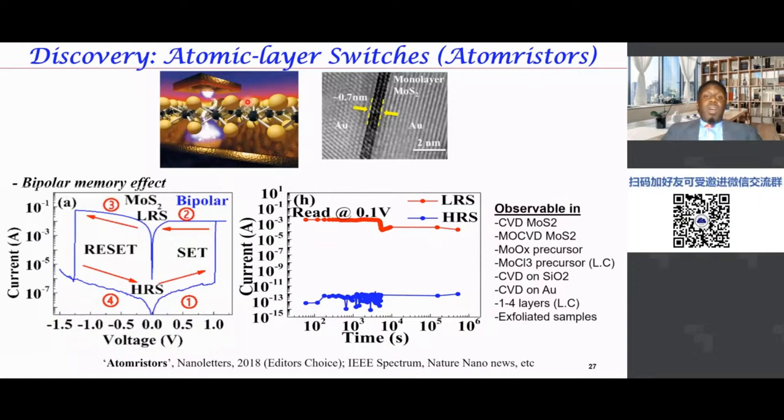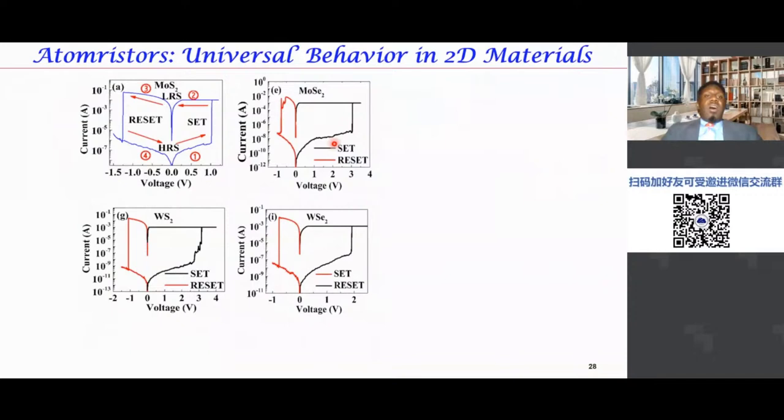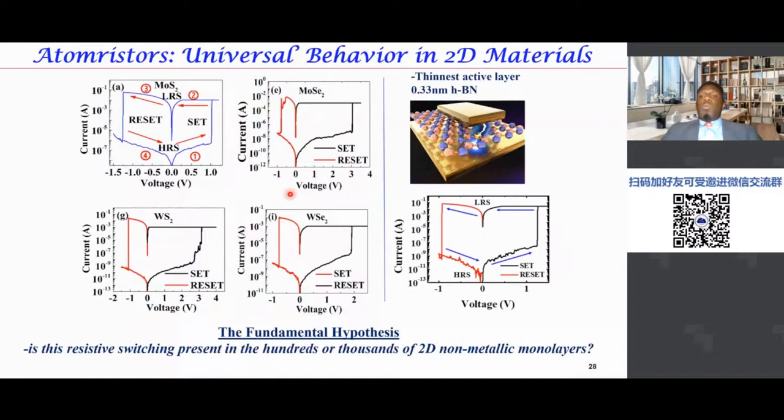So we call this atomristors. It just means memristors with an atomically thin layer. Now we've been able to show, across a greater class of materials, that this may be a universal effect. We've shown it in MoS2, which is the most popular 2D semiconductor, but also in the other 2D semiconductors like MoSe2, WSe2, WS2. All of them show similar properties. There are some variations that we're trying to understand. And we've also shown this in the thinnest 2D material that is known as an insulator, which is hBN, just 0.3 nanometer thin. And this has a very nice memory effect as well.